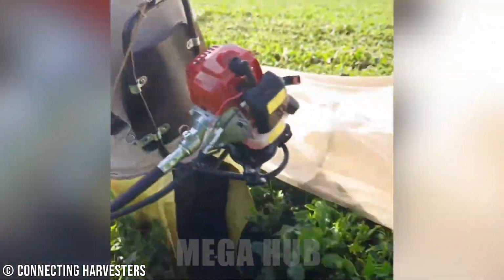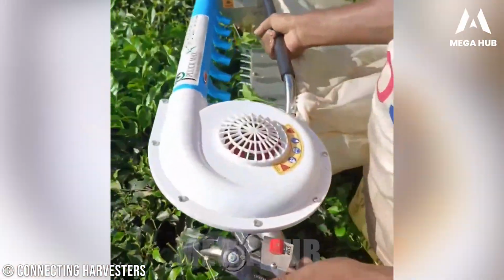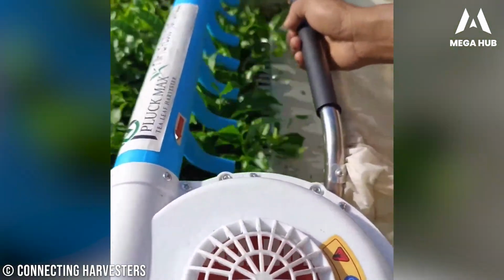Like a gentle barber for tea bushes, this harvester trims the perfect layer. Quick, clean, and consistent.